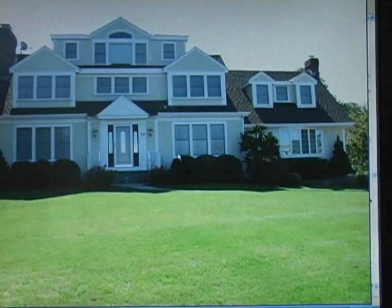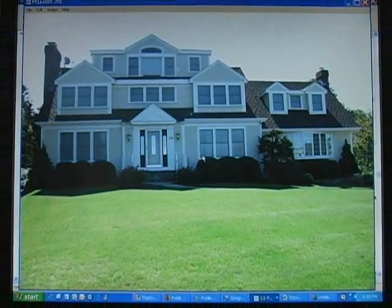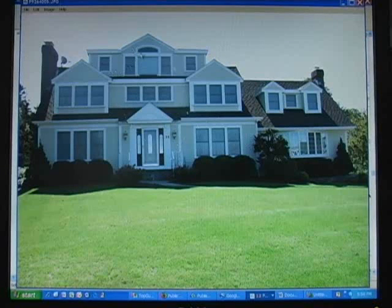This is just to show another house on Beckles Road. This is a very well kept house here, probably 3,000 square feet, but a full 3 stories. Good size home.